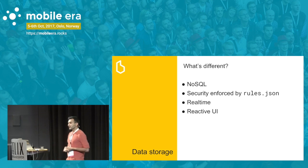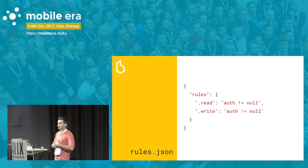And it's a reactive UI way of doing things. So basically, what that means is you just have event listeners on data, and then you bind your UI directly to that. So as soon as a new thing comes in or a thing is removed, you have a function that will handle that event and then update your UI, and everything just magically updates itself, which is pretty cool.